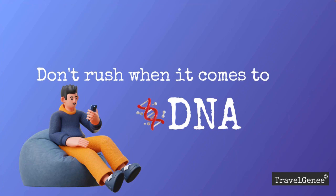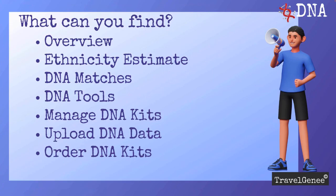And what I'm going to focus on today is one small part, getting started, showing you the process of loading up your DNA to MyHeritage. This is because you can't get started until you load up your DNA or purchase a kit. And it seems many beginners struggle even with loading up their data. Now, in the DNA section, there's quite a few subsections: estimates, matches, tools, managing your kits, loading up data kits, ordering kits. And so I'm going to look at just a couple in more depth.